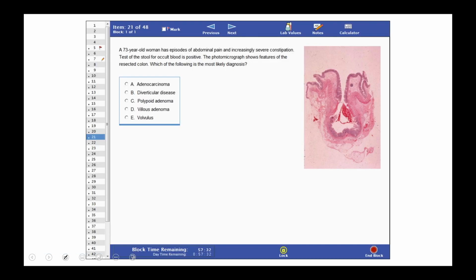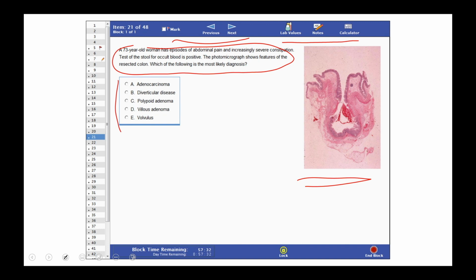So again, let's learn a little bit more about Step 1. This is the interface, pretty straightforward. Again, you can see the stem and the lead-in up here. You've got a minimum of 4, sometimes 5, 6, or 7 choices. About 15 to 20% of the time, you're going to have some clinical imaging. You've got navigation tools and lab values and notes across the top, and more navigation around the left side.